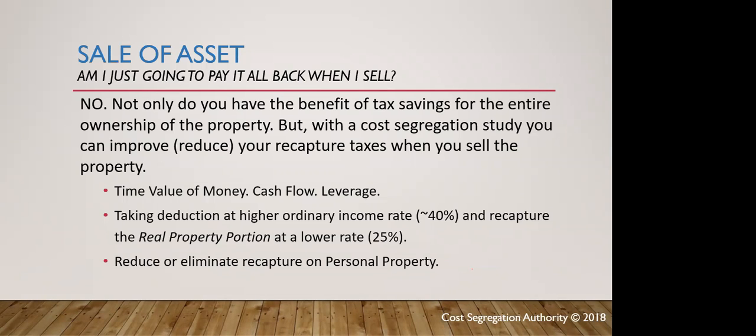But basically, when you sell an asset, you pay 2 taxes. You pay a capital gains tax and you pay a recapture tax. Both of those are paid upon sale, unless, of course, you do a 1031 exchange or something along those lines. And the recapture tax is calculated based on the amount of depreciation you've taken. So again, people are going to say, why am I going to take all this depreciation? If I sell it in 5 years, I've got to pay it all back.